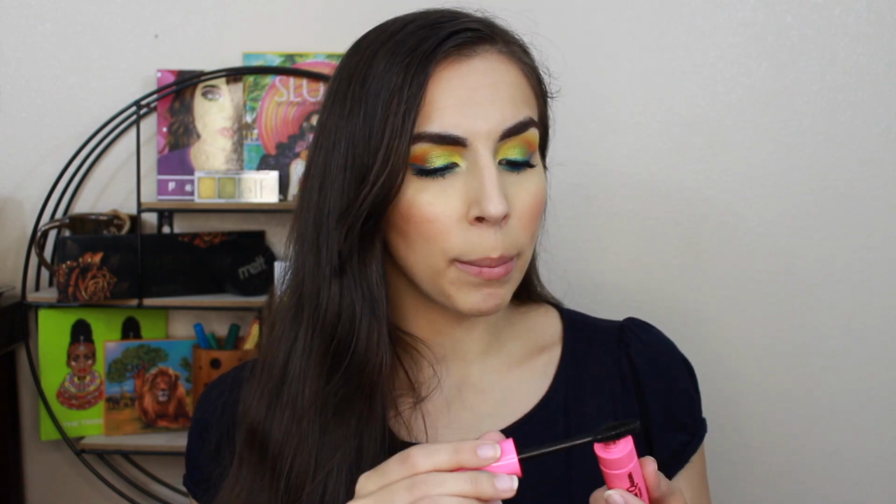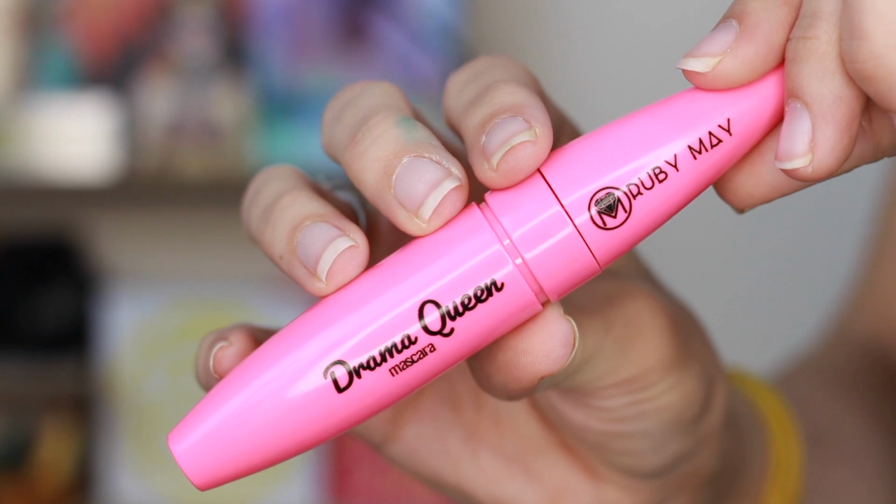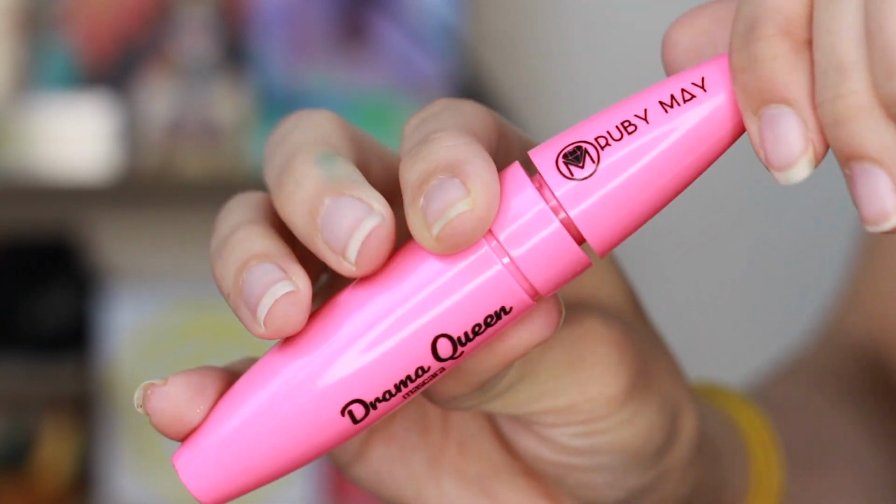I didn't exactly need a mascara. If you guys watch my Shop My Stash, you know I have a problem with open mascaras, but I wanted to try it out, so I did, and it is a nice mascara. It is nothing crazy. It's got a very chunky wand, but it does a nice job of catching and coating my lashes. It's one of those really good first step mascaras for me. Once I put this on, I like to go with something else.